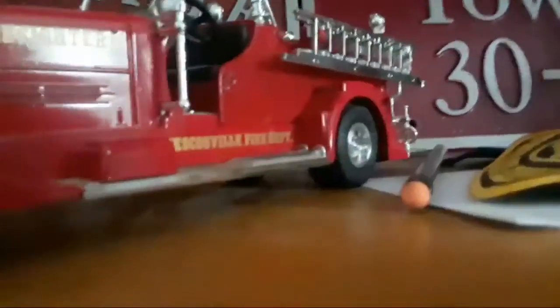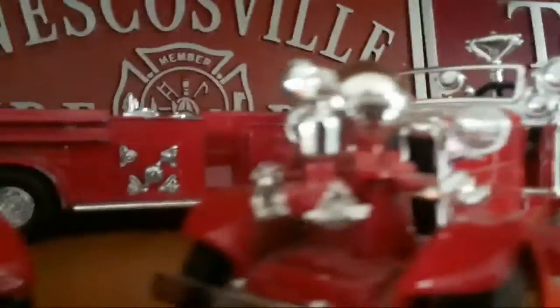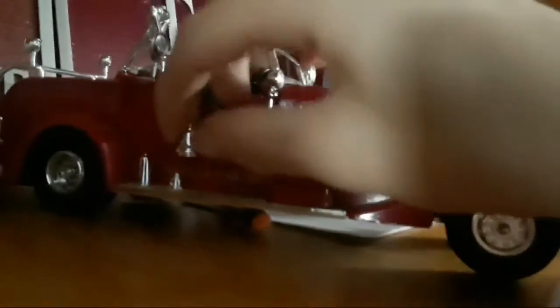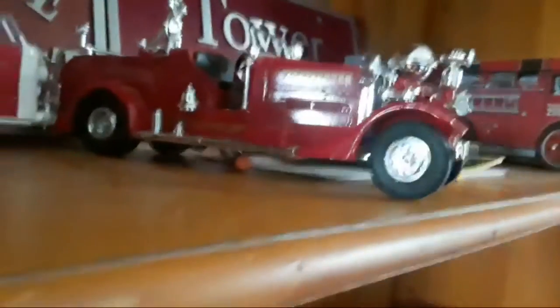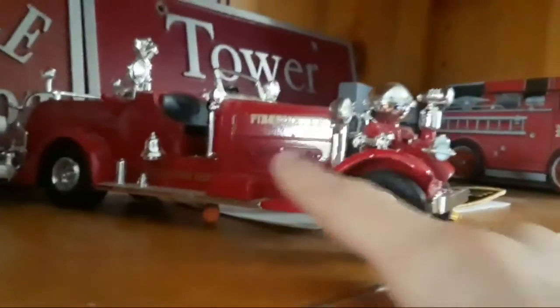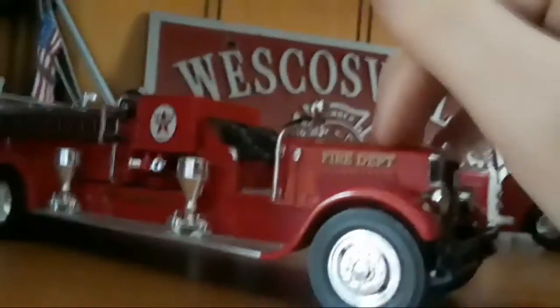Now, I'm assuming this one doesn't have one because of its earlier model, and even though this was made by a different company, I don't see one on here. Unless it says in here somewhere. Now what's cool about this truck is that the engine is actually right here. This is the pump section. The pump section on this truck is back here, while the engine's up here.